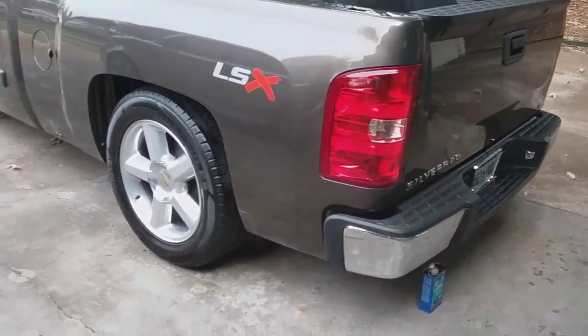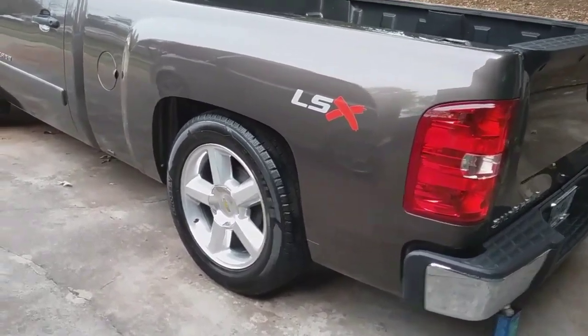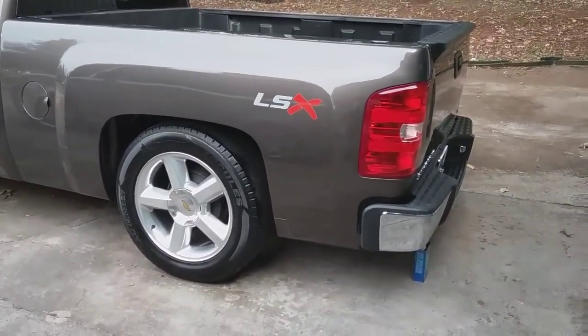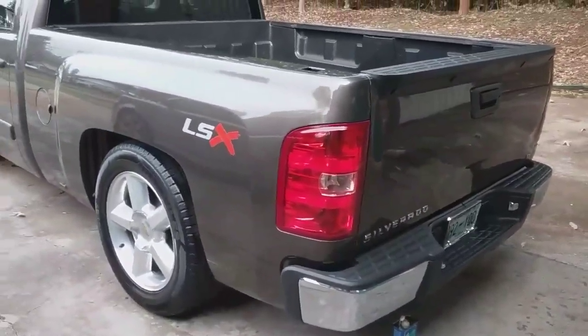One of the next things I'm going to try to do on this truck is the exhaust. The exhaust on it needs to be replaced, so I'm going to try to do that sometime in the near future. So there's lots to do. Y'all keep up with me.